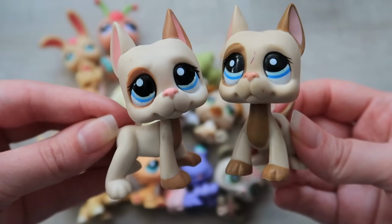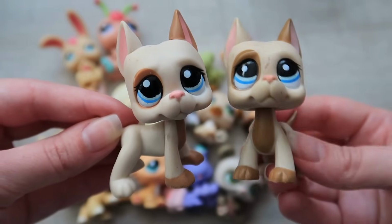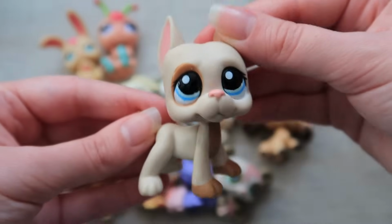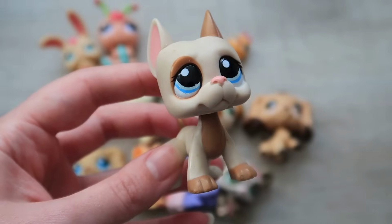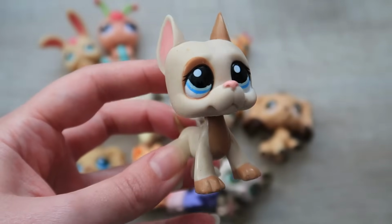If you didn't see my TikTok a while ago, I bought a package and got this little guy in it, thinking it was real. So now having the actual authentic one, I'm so excited. Love me some male looking LPS. They are so helpful for stories in a world of pets that look very feminine.